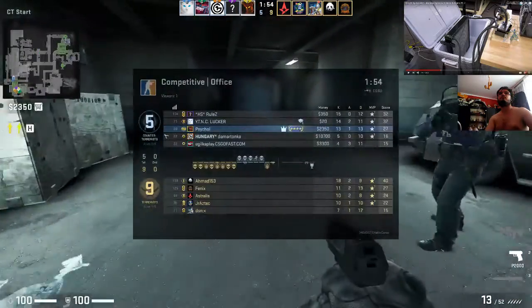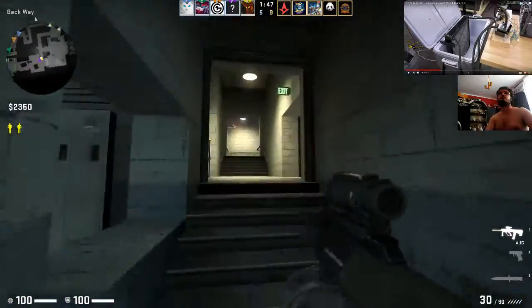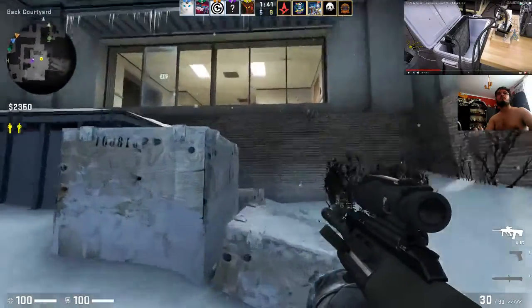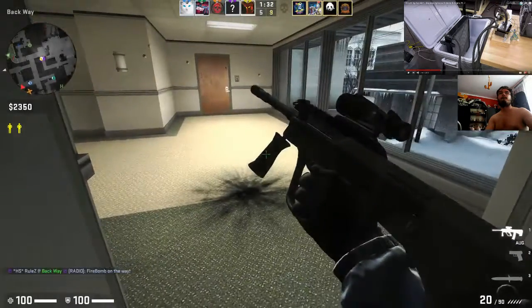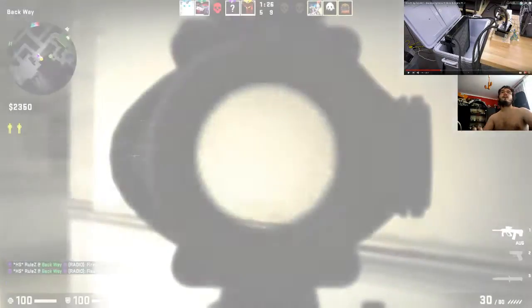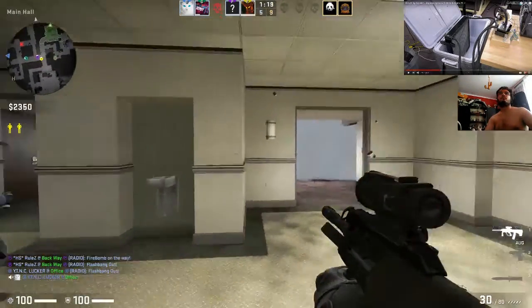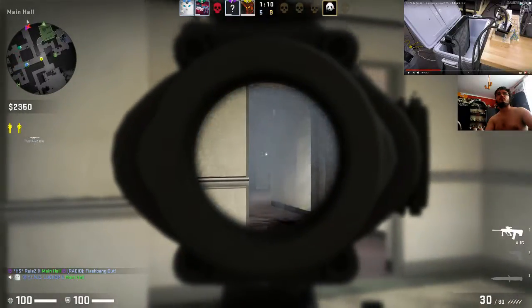Let's move out. Flashbang. 5 HP. Nice. Flashbang. Last.